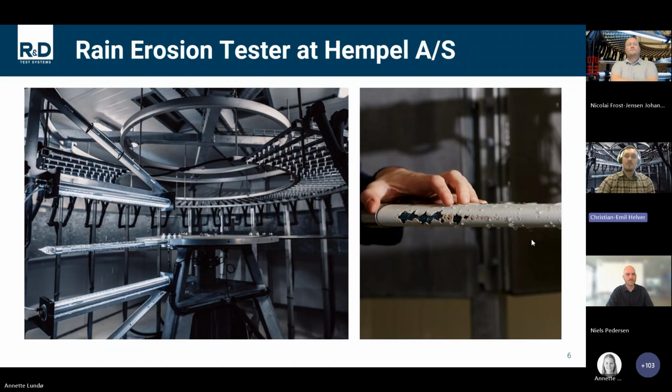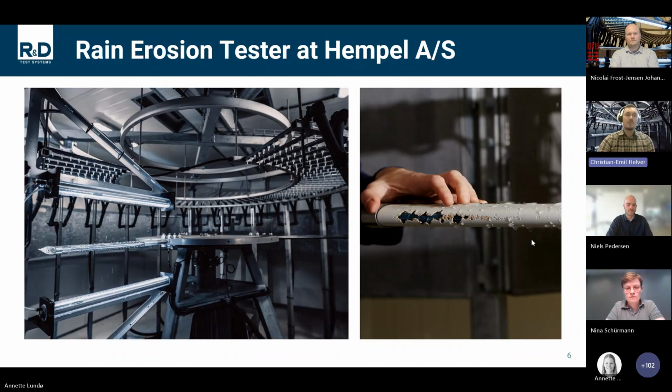We can control the rotor speed. We can go up to 1800 RPM, which gives us a tip speed of about 235 meters per second, which is much more than we see in actual applications today. But we can, of course, control the velocity so we can get a lower speed if we need to. And we also want to accelerate the test and be future-proof with higher speeds.